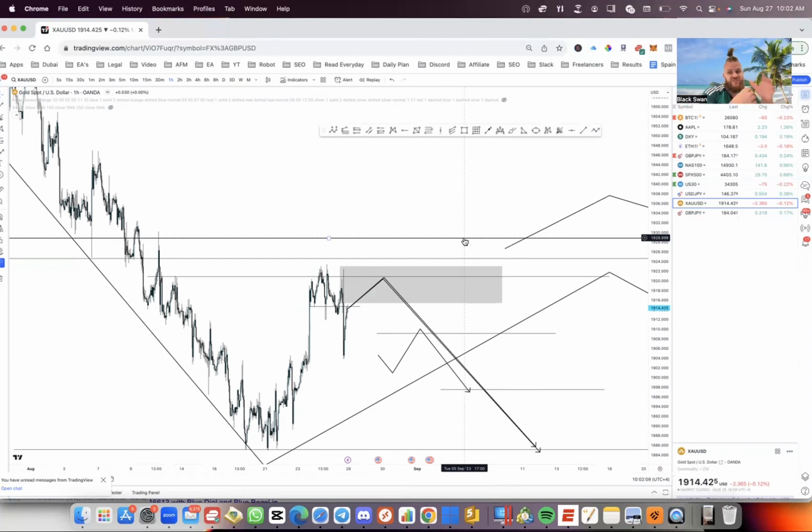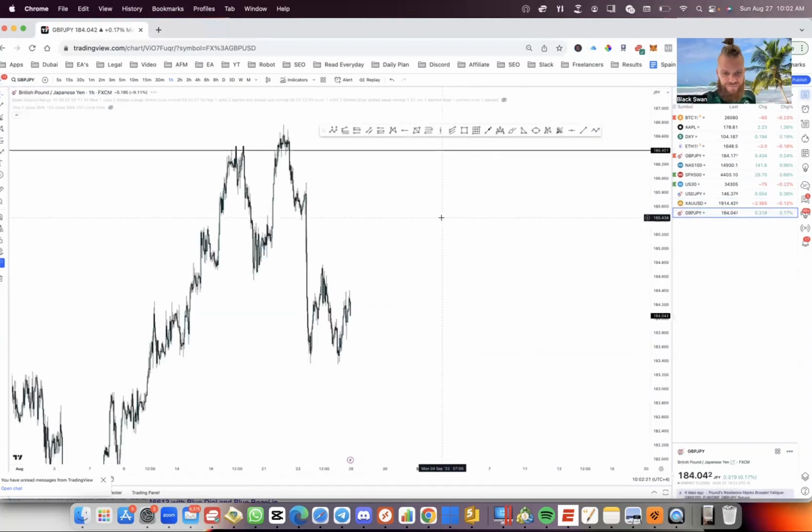These are the same analyses we use every single day in the Discord, apart from we go more onto the lower time frames and we do daily analysis. This is just a weekly forecast. And anyway, let's jump over onto GJ.